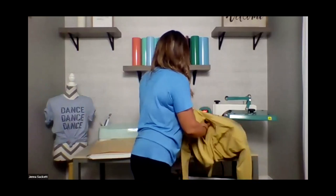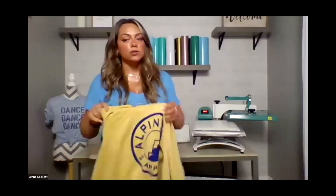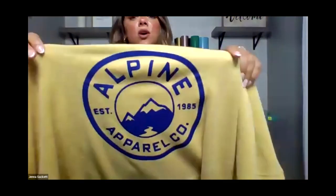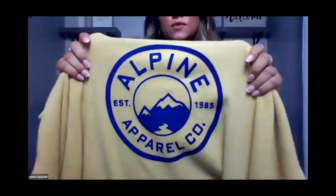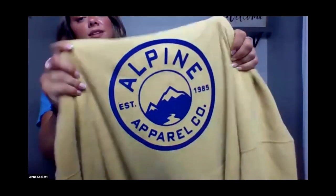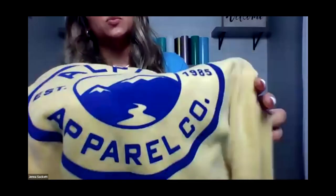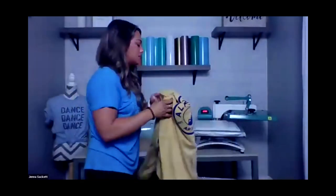Other than that, it really just comes with practice and using all those different tips and tricks with the products, just knowing where my left chest goes and things like that. All right, so that is Soft Flock, has a really nice suede finish to it. Absolutely beautiful on the suede hoodie from Bella Canvas.